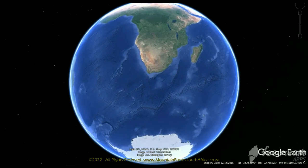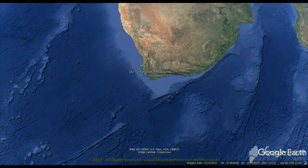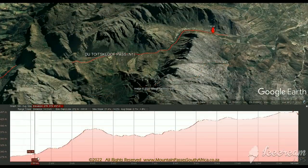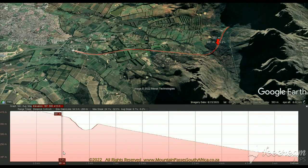This relatively new pass was constructed between 1984 and 1988 at the then staggering cost of 125 million rand. Leading up to the Huguenot Tunnel from its southern side is the awe-inspiringly beautiful high-altitude Hugospoort Viaduct, the first of its kind to be built in South Africa.